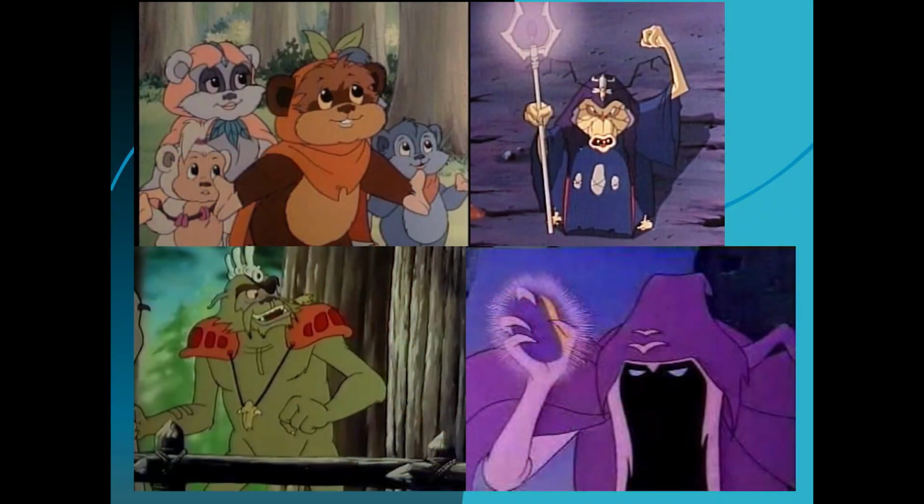A lot of the show centers around Wicket W. Warrick and his friends on Endor, but they use a whole lot of Lord of the Rings type feel in there, in storylines and things like that. So yeah, there's magic involved. It's not the Force, it's magic.